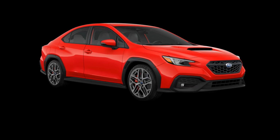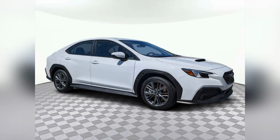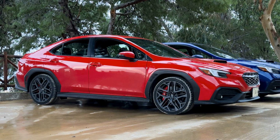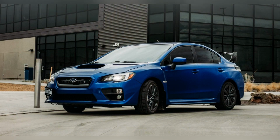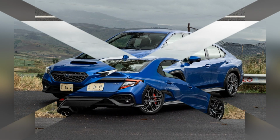The sedan comes equipped with Subaru's EyeSight driver assistance suite, which includes features such as adaptive cruise control, lane keeping assist, automatic emergency braking, and a rear-view camera. Additionally, the WRX offers available features like blind spot monitoring and rear cross-traffic alert for added peace of mind.